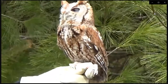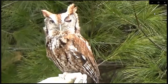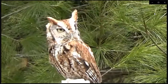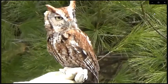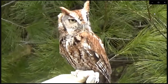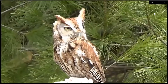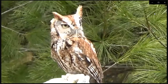We talk about the calls that different owls make, and from the time we were young, owls say hoo hoo hoo, and not very many of them do. There are a number of hoot owls, and the next one you're going to meet is a true hoot owl, but they make all different kinds of calls. The call of this little screech owl sounds very, very similar to the whinny of a horse, and that's how they get their name, the screech owl.